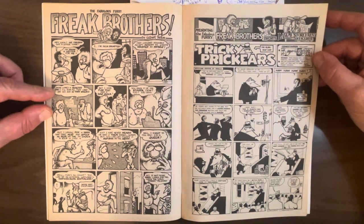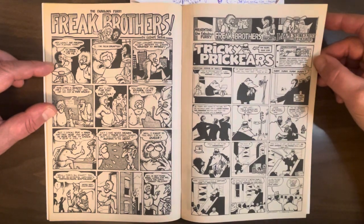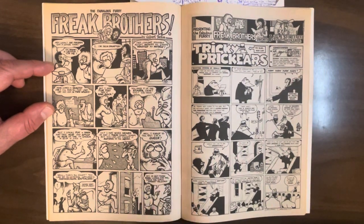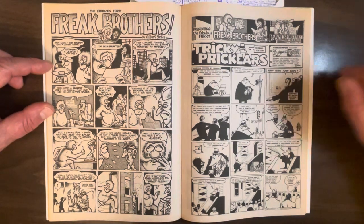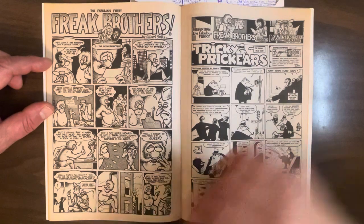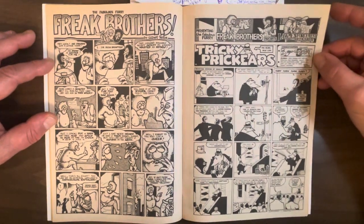Fat Freddy gets called up for the draft. I like he can't get out of it for health reasons, so he tells them that he's queer. And they're like, well, that's all right. You can be in General Gaylord's homosexual battalion. We're very disciplined. And he runs out the door. So he predicted that gays would be in the military about 40 years later.